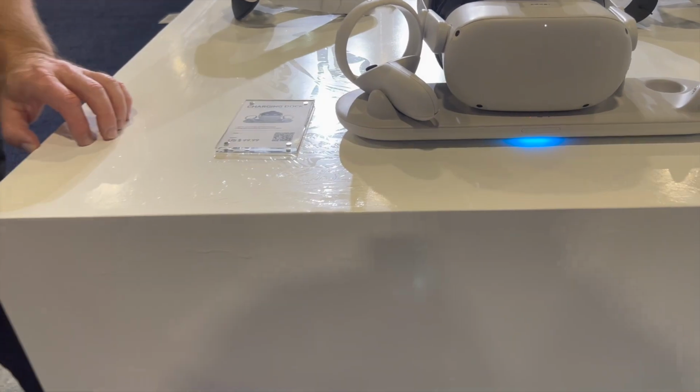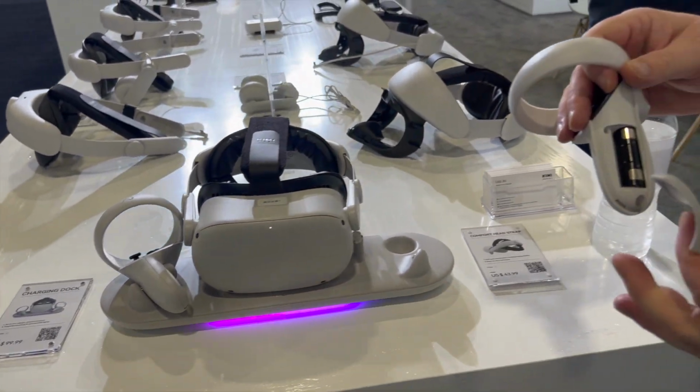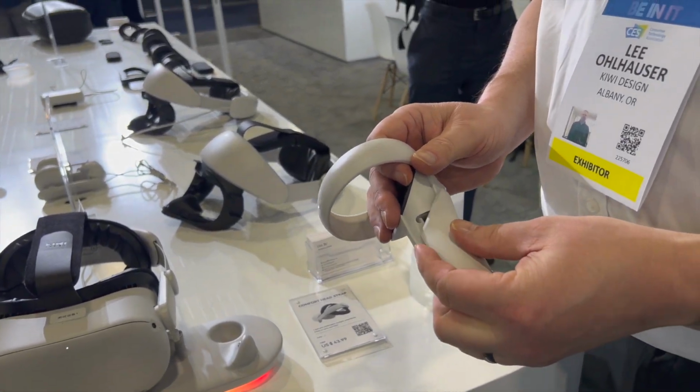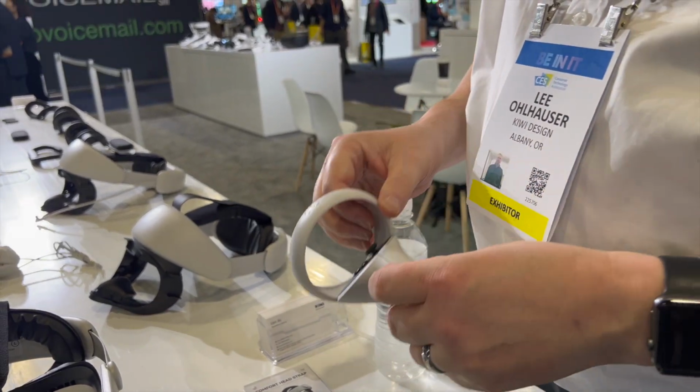And one of my favorite, the RGB charging dock. This charging dock allows you to charge your Quest 2 and your controllers with magnets. It also has fast charging while also keeping your devices healthy.